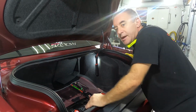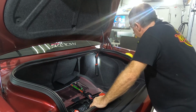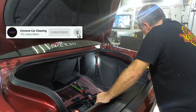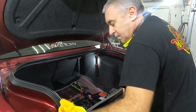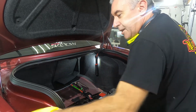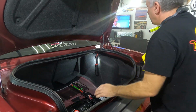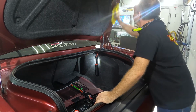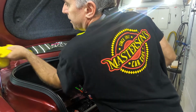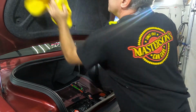If this channel was really nasty, I would have got in there with the steamer and hit it with the steamer as well. But this is not a daily driver. This never goes out to Scott's work site. Scott is actually my heating and cooling guy. So his work truck is a different animal. I mean, I do his work truck too, and his work truck needs a lot more TLC than this vehicle does. This one stays pretty clean. Just a general cleaning on this one. He takes very good care of his car. He just likes me to freshen it up for him once a year.